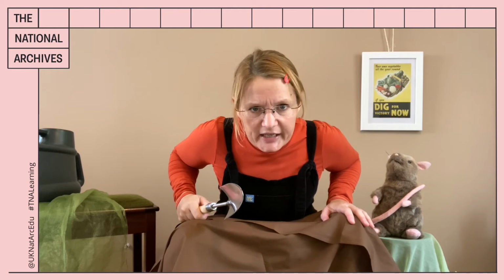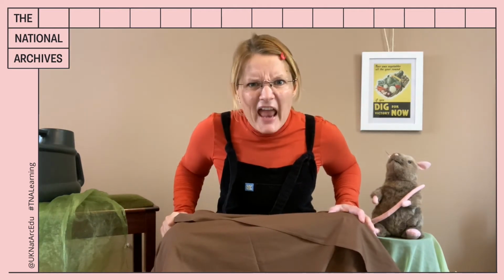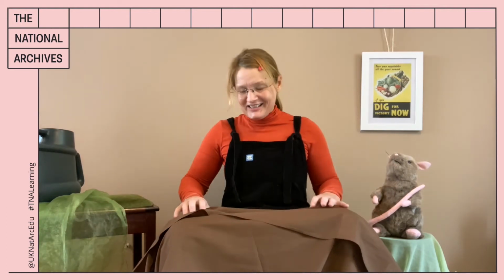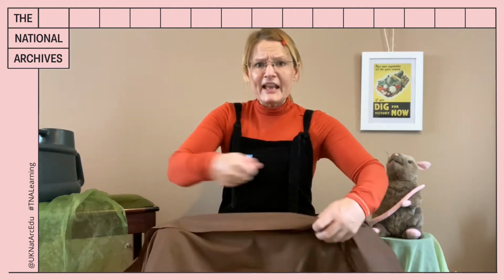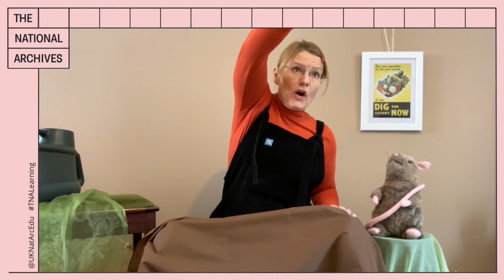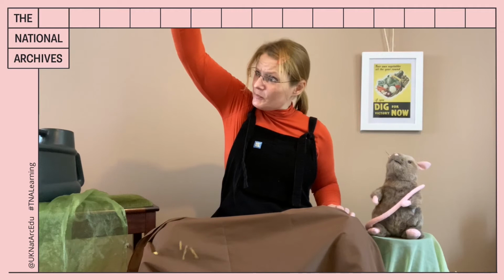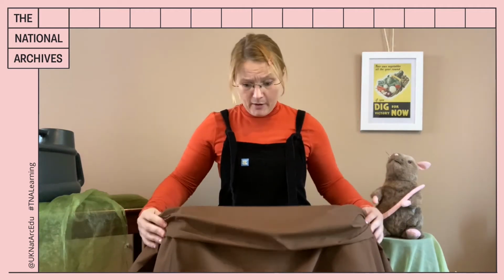Brilliant. Excellent digging. Now the soil is ready, well, what comes next? How do we get the vegetables to grow? Thank you. Seeds, excellent, yes. Get your seeds and let's get ready to plant them. Get your seeds in your hand and sprinkle, sprinkle, sprinkle. Planting the seeds along the way and then covering them up with our soil.